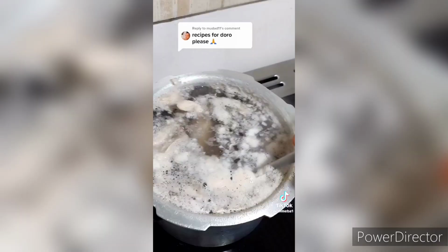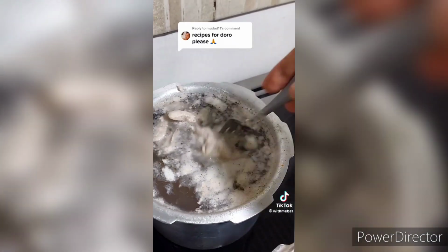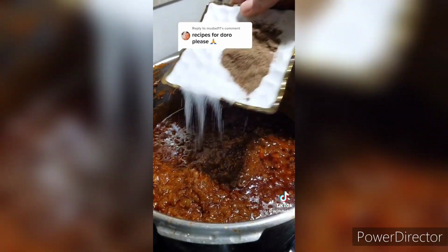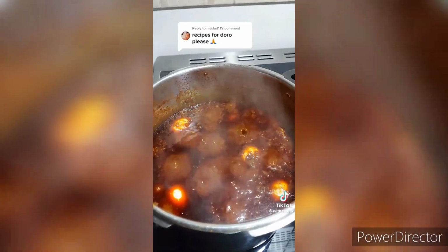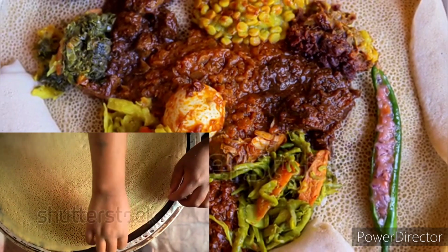The dish features hard-boiled eggs simmered in a flavorful blend of Berber spice, onions, and tomato. Doro Wat is typically served with injera, a sourdough flatbread made from teff flour.